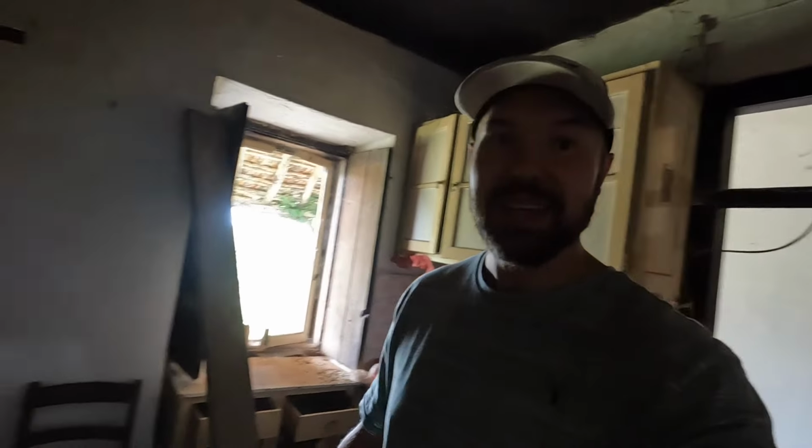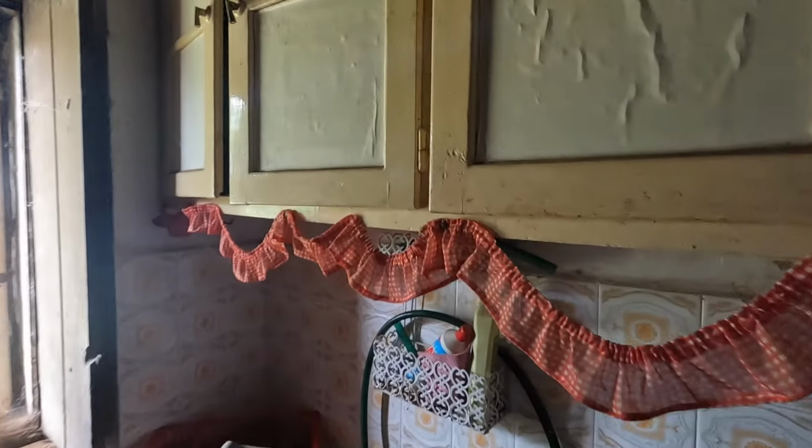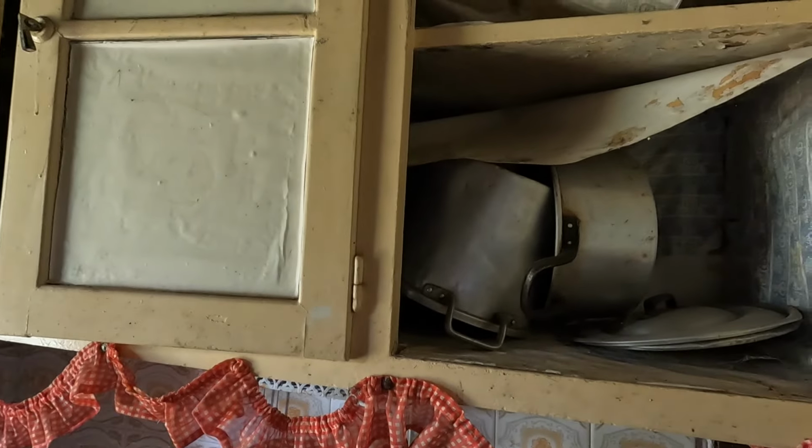So this is one of the entrances. This is traditionally probably the back door, but this was the old kitchen area here, which you won't come across in camera, but the floor is a little bit spongy. And basically the roof is not far from coming down. So some beams seem okay, some seem very, very bad. It almost looks like someone just one day decided to leave. There's even pots and pans in the cupboard still.